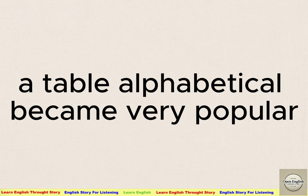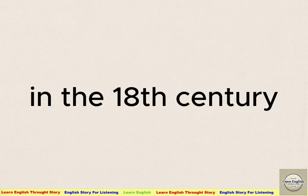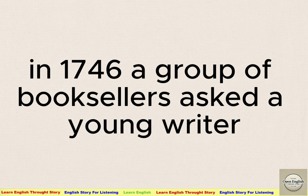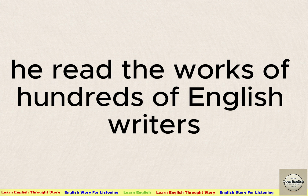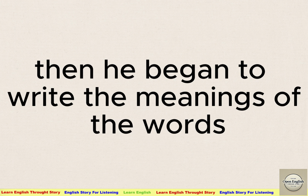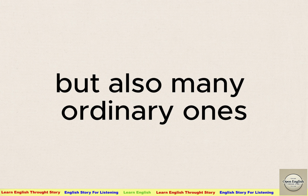A Table Alphabeticall became very popular, and similar dictionaries followed. In the 18th century, dictionary writers began explaining more ordinary words, not just difficult ones. In 1746, a group of booksellers asked a young writer called Samuel Johnson to prepare an English dictionary. Johnson worked on this dictionary for 9 years, with the help of 6 other people. For 3 years, he read the works of hundreds of English writers and found examples for words in the dictionary. Then he began to write the meanings of the words. He chose hard words, but also many ordinary ones.